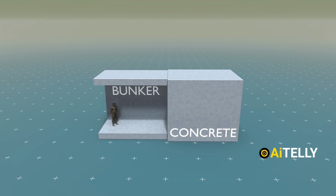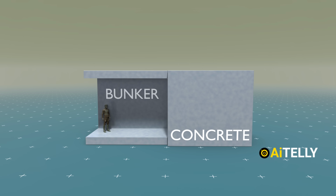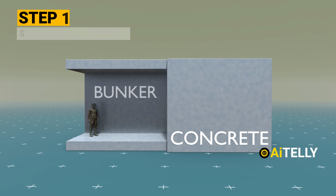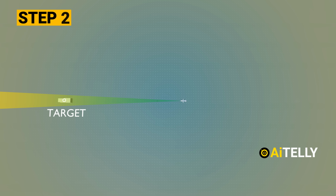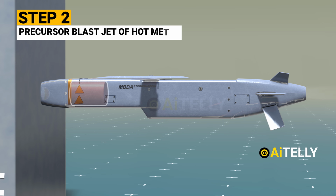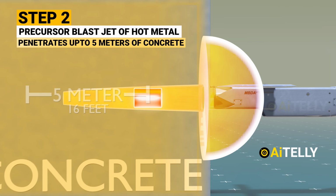Let's consider this simple bunker as a target, which is composed of two layers of soil and concrete. Step 1. Contact sensor detects a target. Step 2. Armor-penetrating precursor blasts a jet of hot metal through up to 4 to 5 meters or 16 feet of concrete.